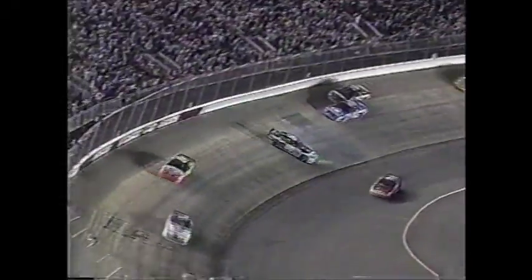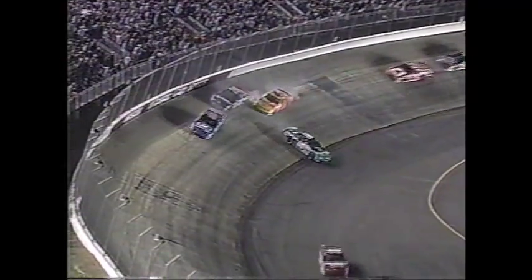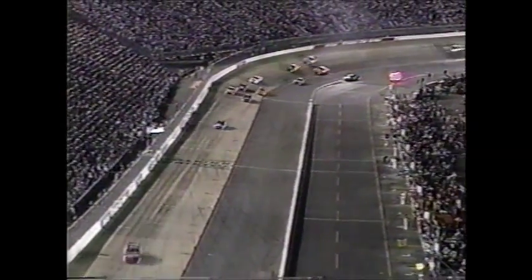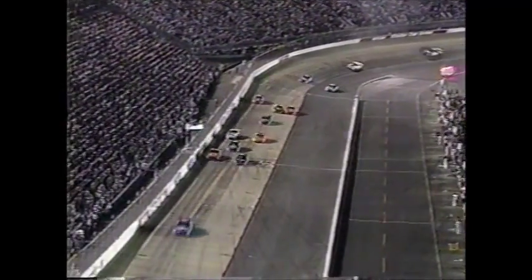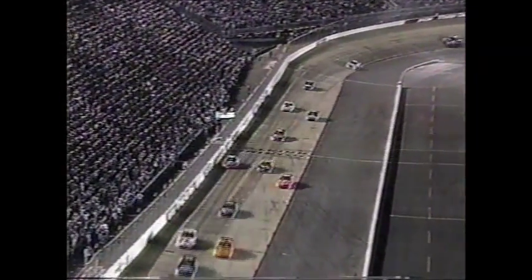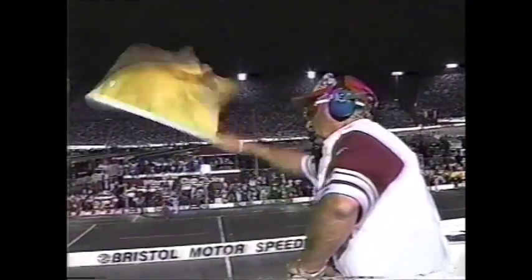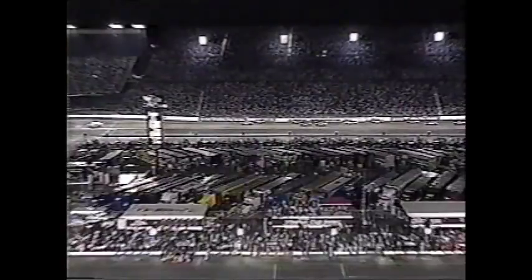And Bill, now big wreck. Dick Trickle sideways up in the fourth corner, but everybody else is going to get by okay, I guess. The caution is out, however. The caution is out, and Earnhardt saves his lap. And a tough break for Jeff Bodine, being in the pits on the jack when the yellow flag comes out. Probably lost a couple of laps, at least one. Yeah, he had moved up to fourth position and was looking good.